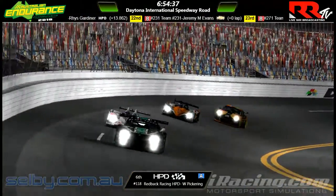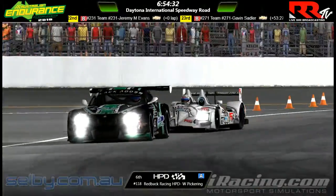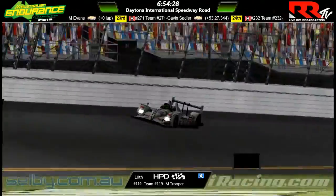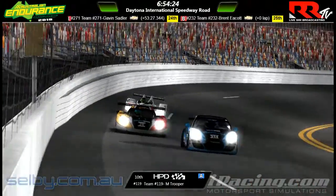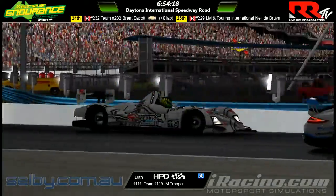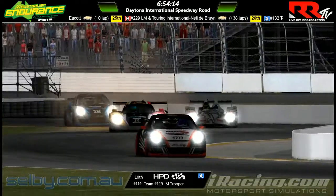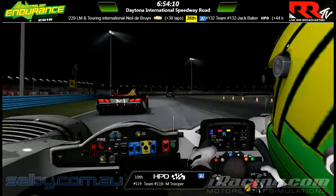Yeah, so we've got the 118 in 6 at the moment. The 119, Michael Trooper's driving that car at the moment, and they've done pretty well. They were running quite a long way back at the start of this race, but they've worked themselves up into the top 10 for Class A. Yeah, they're doing a tremendous job. They're keeping the car straight, trying to minimise their incidents as well. They're doing a fantastic job.